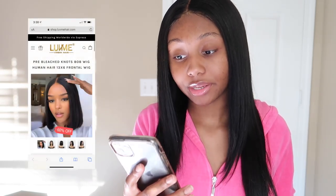This is what they sent me. They sent me the pre-bleached knots bob wig. Human hair 13x6 frontal wig. Like I said in my last video, I only do 13x6.